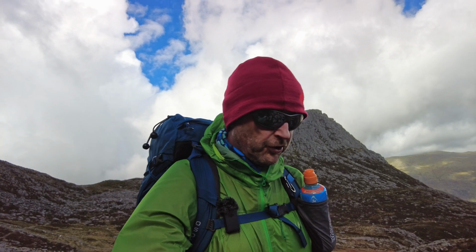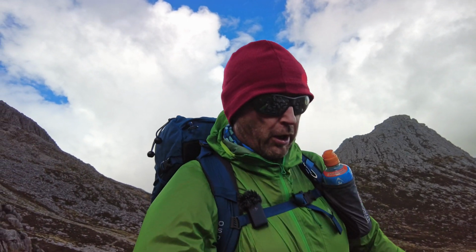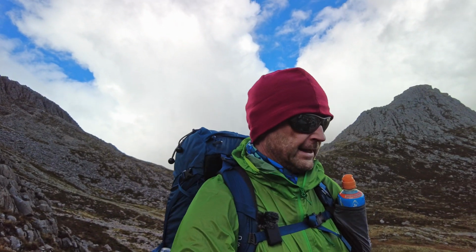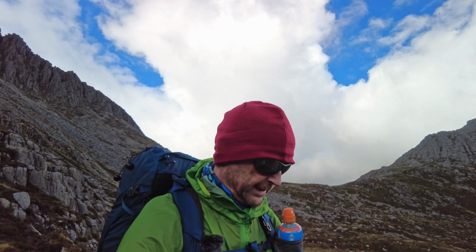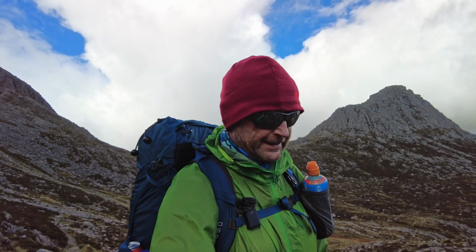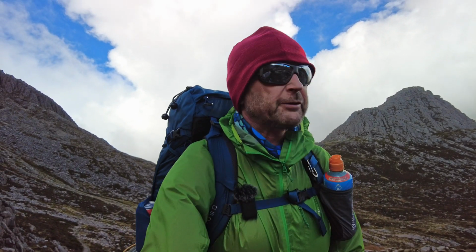You've just got Tryfan over my shoulder. We've dropped down from the col, from the pass. We're just out of the wind a bit now, before we head right and start heading up towards the Glyders. Then we'll pay a visit to the Cantilever Stone, Castle of the Winds on the top. Let's have a look around those. Might stop for a spot of dinner.